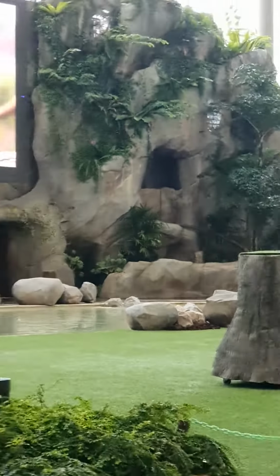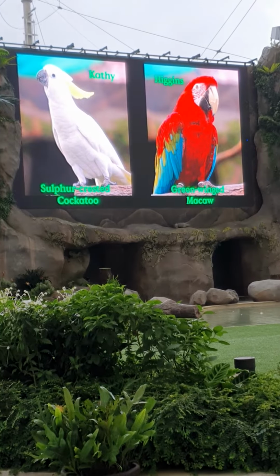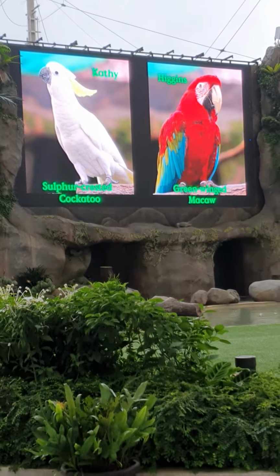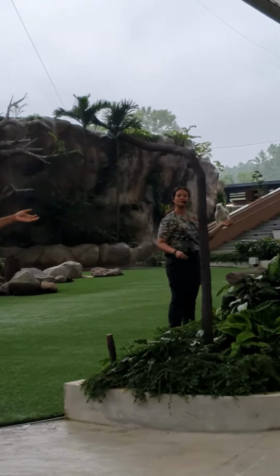Now, cockatoos like Katie can be found in Australia and certain tribes of Indonesia. Now, Southern is yellow in color. You can always look at the crest. It's yellow in color, right? Now, that is how these birds get their name: Southern Crested Cockatoo.